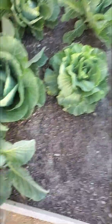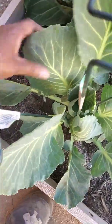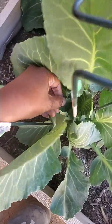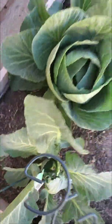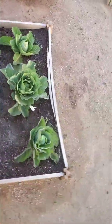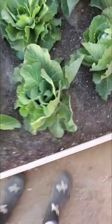Let me go to the other side. This one right here, I originally had 2 cabbages here, and I finally went and just cut off the smaller cabbage, so now it's starting to kind of form the ball in the middle. Let's see what we got over here.